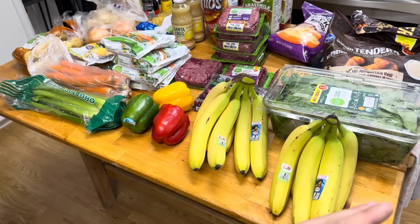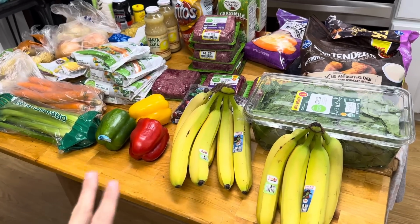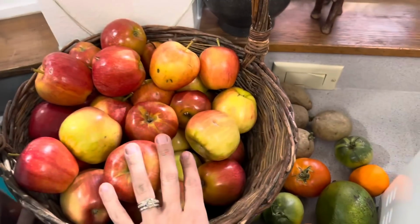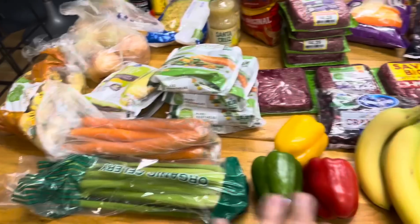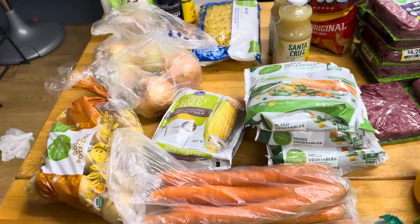So I make all of our bread. We have other meats in the freezer. We've got chicken and stuff like that. We also have a few other vegetables and a ton of frozen fruit. As well, we have a ton of fruit in the refrigerator, pears and things like that. So this is just to fill in the gaps and to make some meals this week, and I'm going to share those meals with you as well.